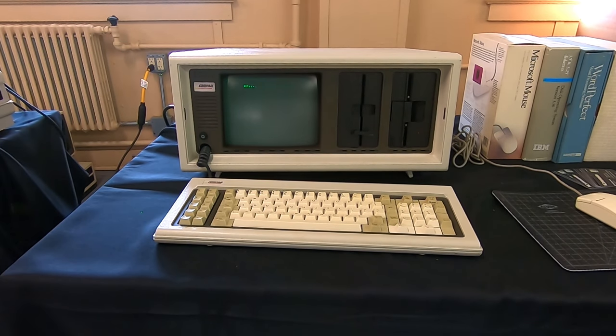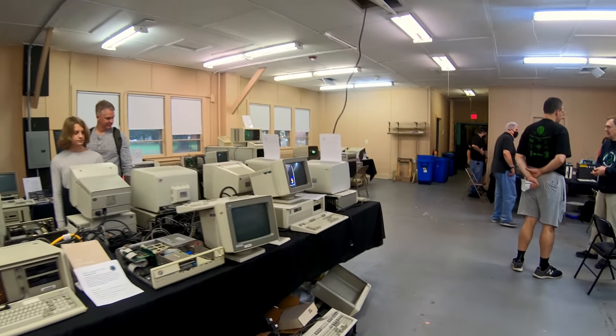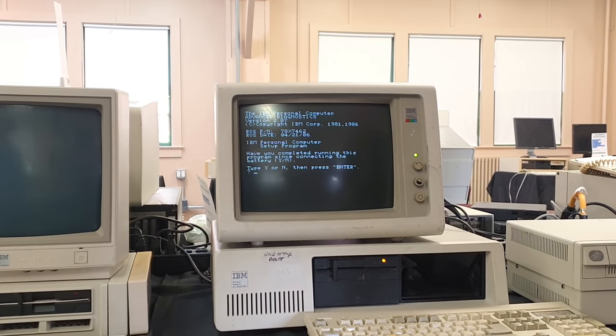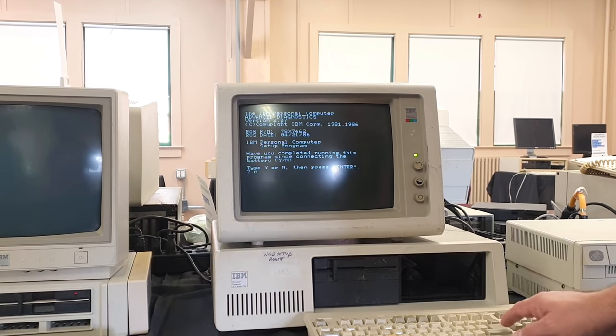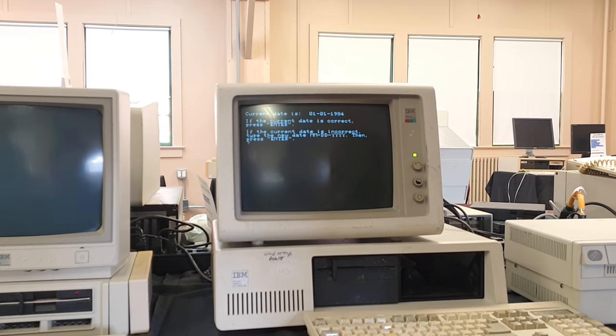With that arduous task complete, I ended up spending quite a bit of time helping get some of the other machines working. As it turned out, many of the machines on display needed some work or at least some software to run. For instance, this XT286 had a dead battery and needed to run its diagnostics disk so it could boot up.